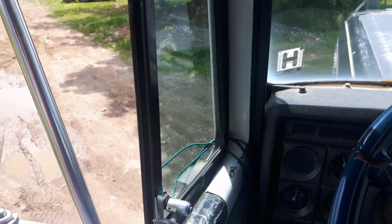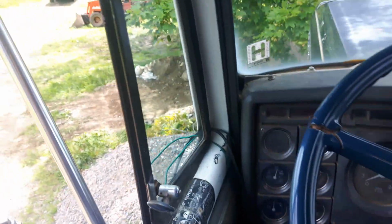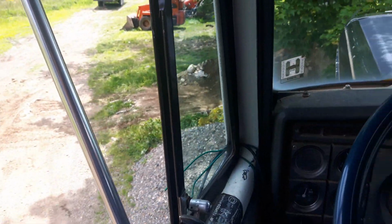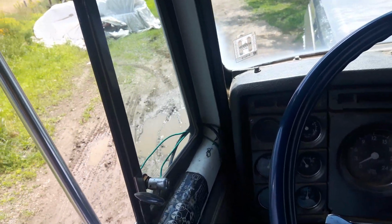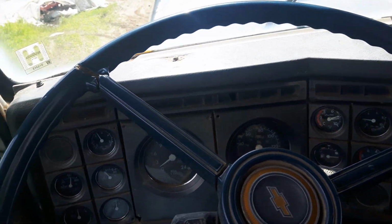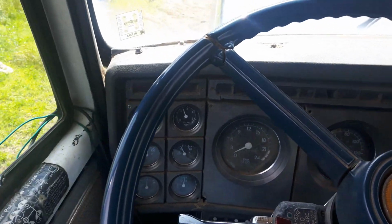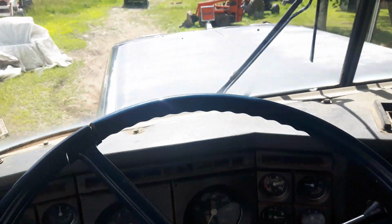Oh, you old girl. You don't like to turn very sharp. They put a new steering box on this, and I don't know if they haven't got it right or what. It's not centered. Not sure what it is. Anyways, it's got a 350 Cummins in it. It was all rebuilt when I got it.